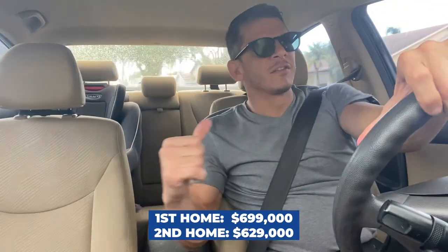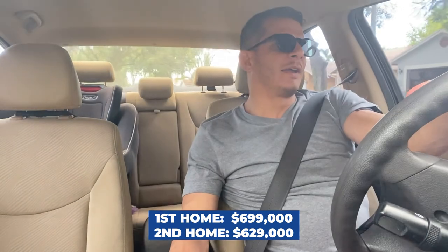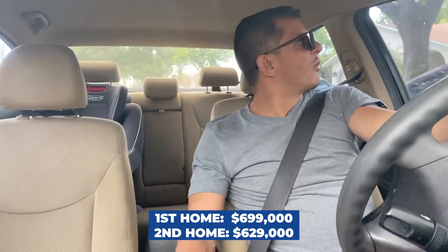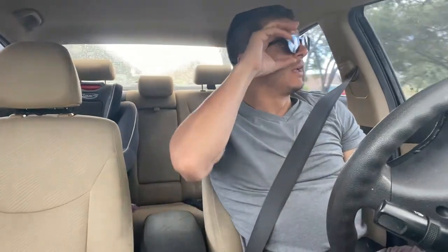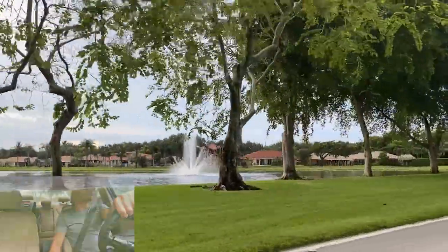The only thing that beats a lake is the intercoastal or the ocean. So the first home, rightfully so, was priced a little bit higher at $699. This home was priced at $629. And again, I was unaware of the renovations, the open format, and the pool. So naturally, I underpriced it based on my assumption just of the neighborhood, driving through, seeing what the neighborhood looks like. So our journey continues.